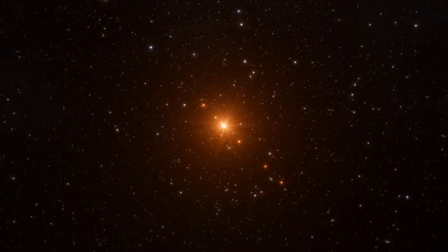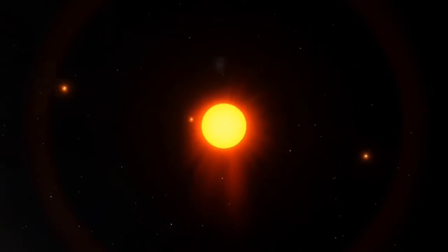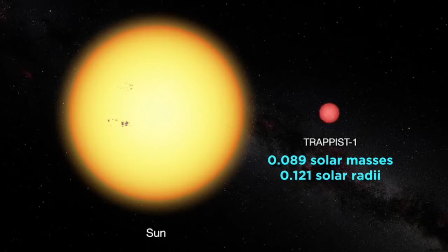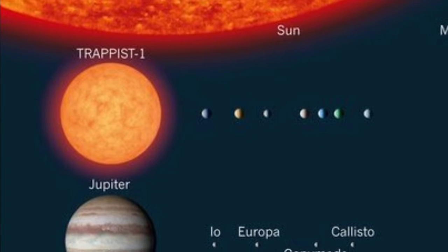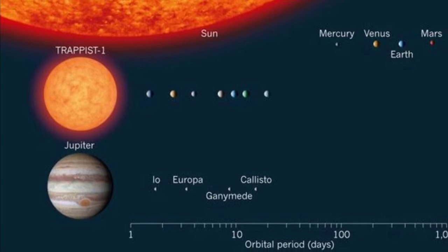Trappist-1 is a very small, red star located 40 light-years away, in the constellation Aquarius. In fact, Trappist-1 is about as small as a star could be. If it were a bit smaller, it would not even be considered a star, because it would not be big enough to produce its own light by fusing hydrogen into helium in its core. Trappist-1 is about as big as the planet Jupiter, but it weighs 80 times as much as Jupiter. It shines with only 0.05% the luminosity of the Sun.